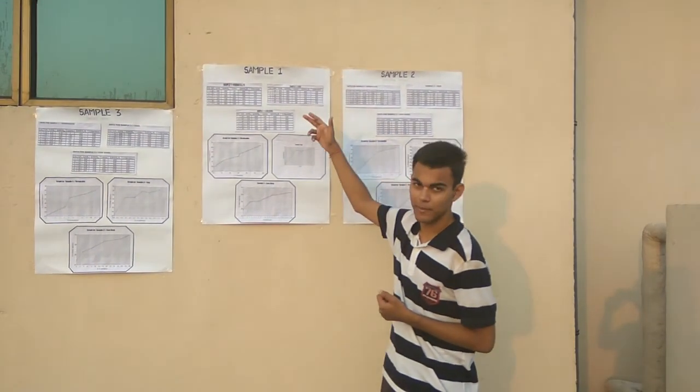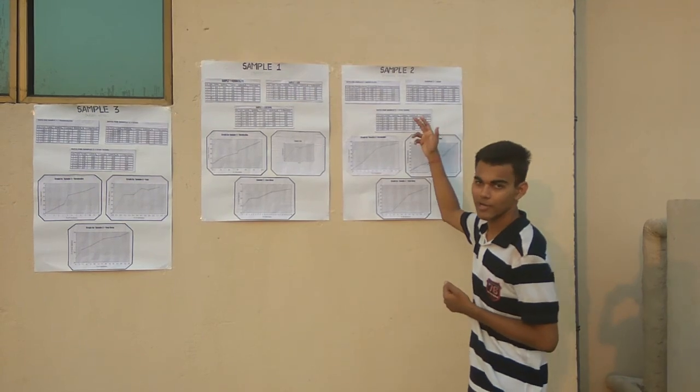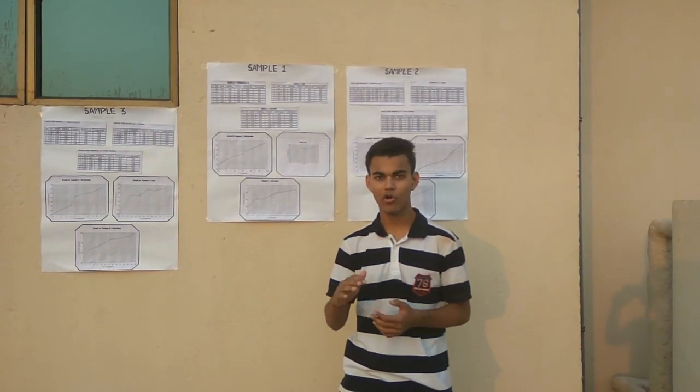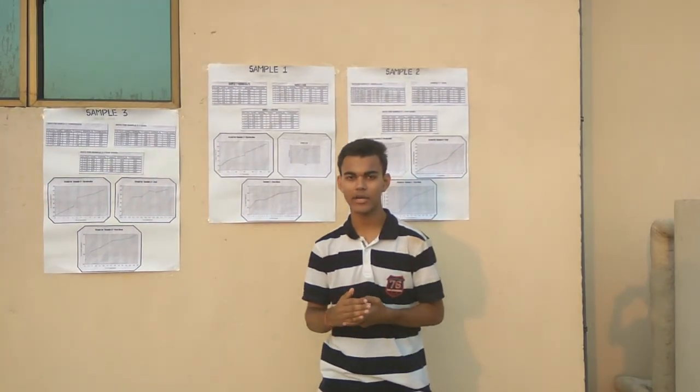We have collected samples from 3 different places, which include sample 1, playground, sample 2, housing colony, and sample 3, greenhouse. And then we have added 3 different substances to them, which include vermiculite, coir, and cow dung in different proportions. And using the experiments we have explained earlier, we have calculated the water retention capacity in all cases. From that, we have plotted a graph against percentage of substance added and percentage of water retained.